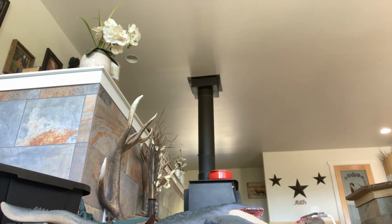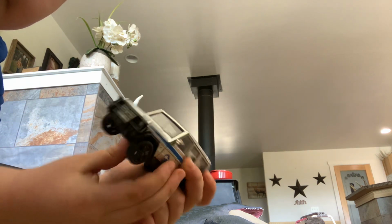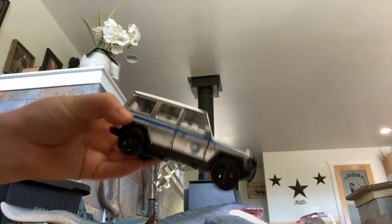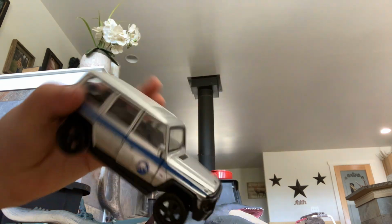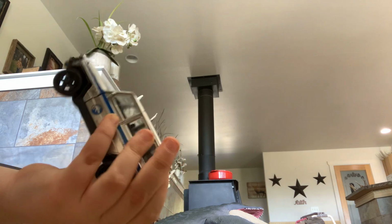And this one, I don't know where I got it, but I don't even remember getting this one. We have the Jurassic car from Jurassic World. The door opens a lot. Can't fit any figures in, though. Yeah, not that much.